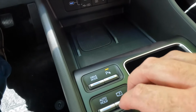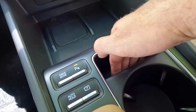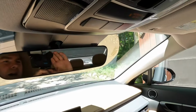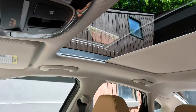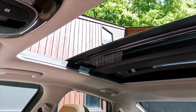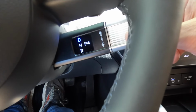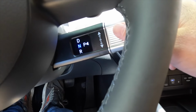Beneath that, you get a few more buttons right here, including your drive modes, which we'll talk about in just a second. A nice tray for a smartphone right there. A couple of deep cup holders and more storage down here. Looking up, we have a couple of controls for lights and a power privacy panel for your panoramic sunroof. It's lovely. Where's the shifter, you might ask? It sticks out of the steering wheel column right here. You twist forward to put it in drive. You twist backwards to put it in reverse. Light touch puts it in neutral.